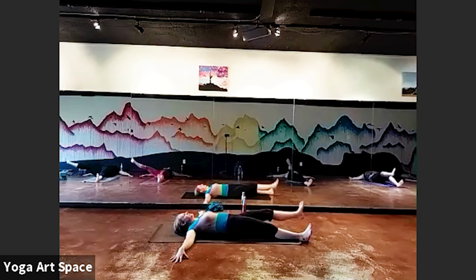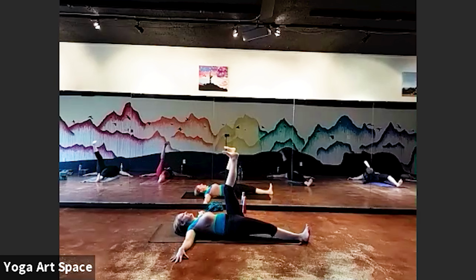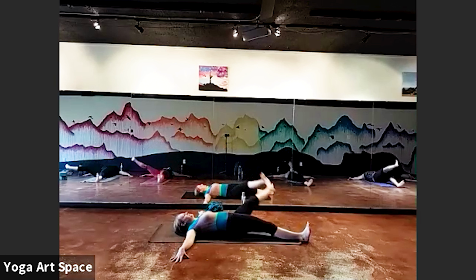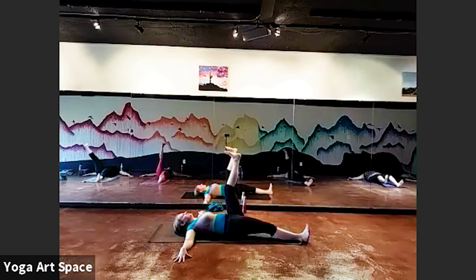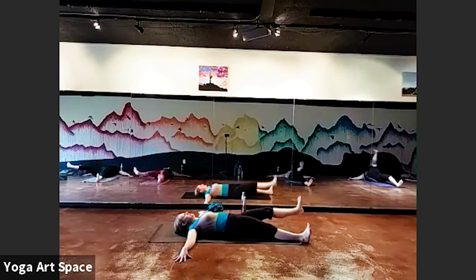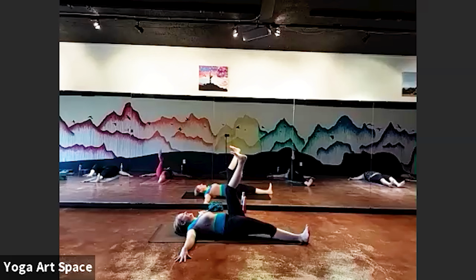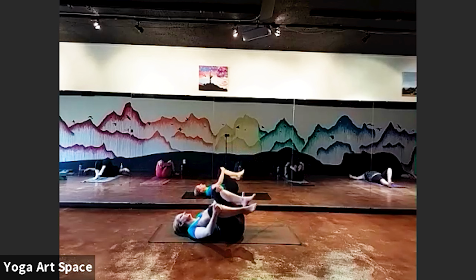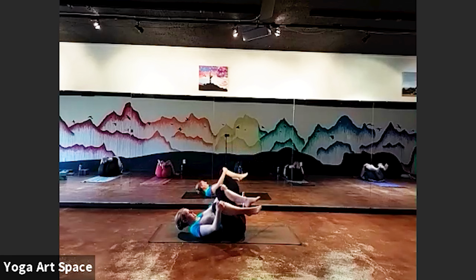Go wide to cross in and travel up. Here's four, three, two, and one. Beautiful. Both knees bend in for just a breath or two. Give some of that easy rocking.